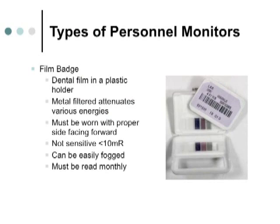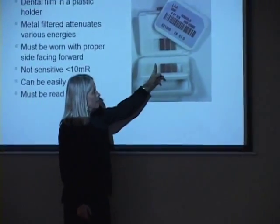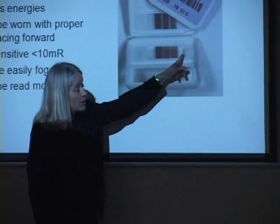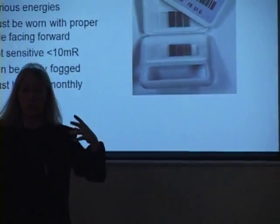Okay, so what's the problem with film badge? Well, first of all, this is dental film that's inside of here. You get a piece of dental film that you can buy from Kodak, and it's placed inside of a holder. Inside the holder, there is a filter, a wedge filter. The filter has varying thicknesses of metal in it, so it's got aluminum, copper, and lead in it, and then here you've got air. So you can be exposed to air, or to the aluminum, which is thinner, or the copper, or the lead.